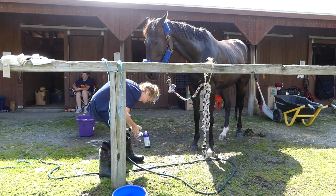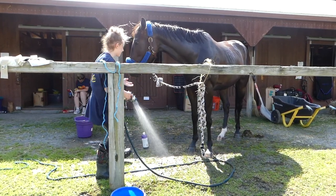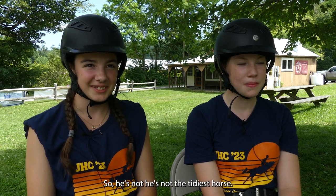My horse Vigo, he really likes to lay down at night, so he lays in all his manure. So he's really gross when he comes out, and he makes a big mess out of the stall. He's not the tidiest horse. No, far from that. And yours, Ava? He likes to lay down as well and sleep in his manure, and he also likes to dump his water all over everything, so in the morning it's pretty wet.